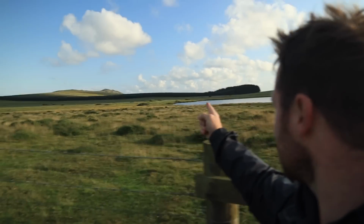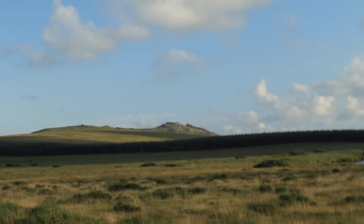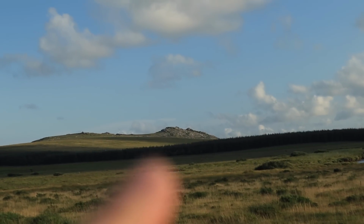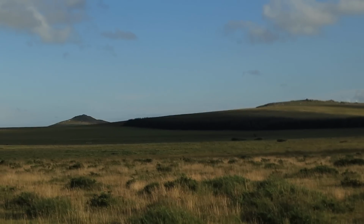In the background, just over here, we've got Routor, that one I believe, and Brown Willy is that one. I mean, yes, that's its actual name, Brown Willy. Now, I might have got those two around the wrong way, but one of them, which is Brown Willy, is the highest point of Cornwall. But you know what they say, once you've been to Brown Willy, you never go back.